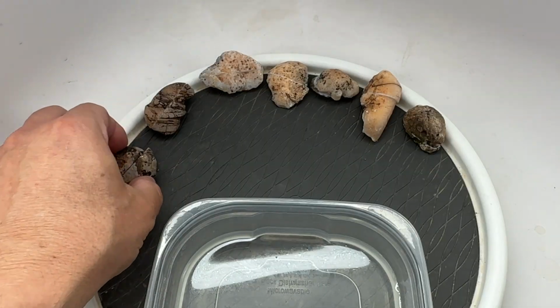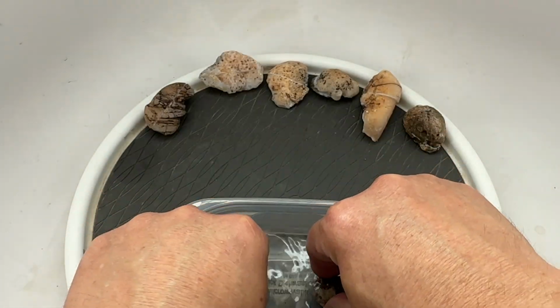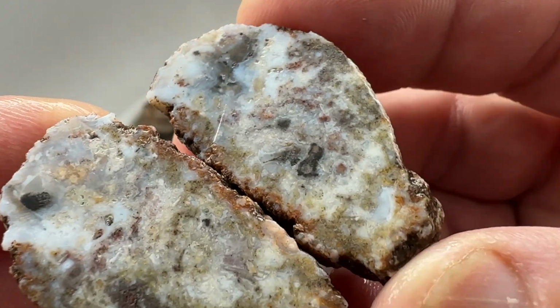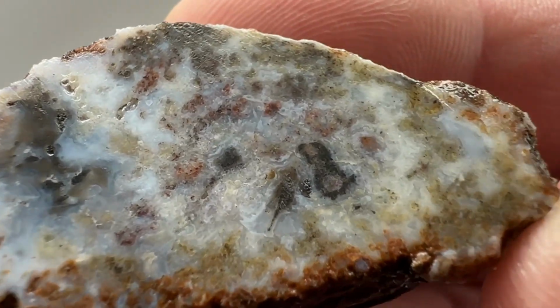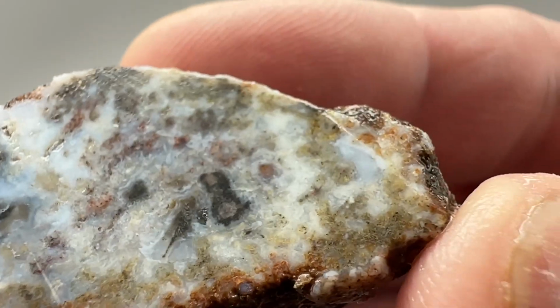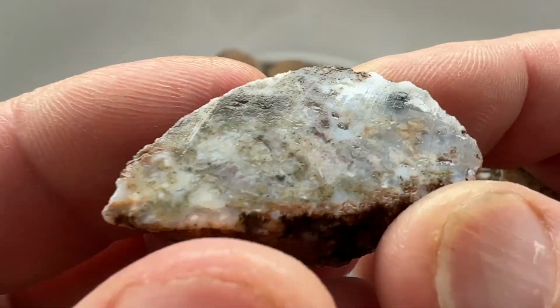Next up, this little one. And kind of a moss agate look. It is pitted a little. I don't know, it's interesting looking, but too many pits for me to do much with.